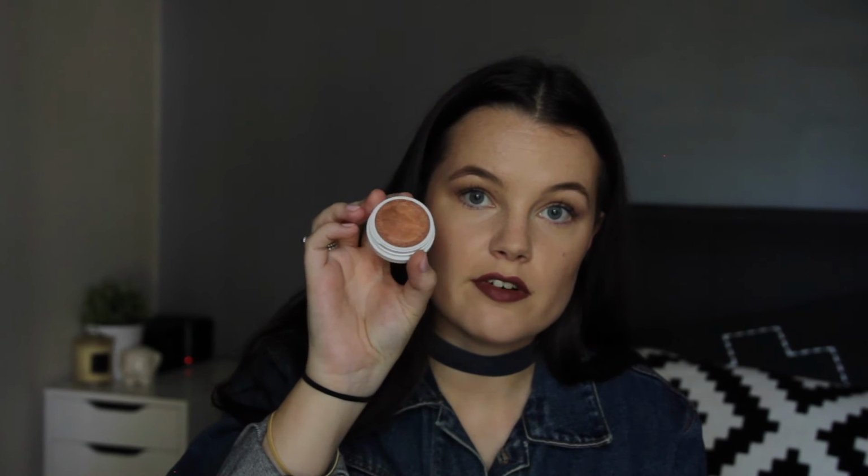And then I've also got Electric Slide, which is a really nice everyday gold. It's really nice to just sweep on the lids and off you go and you're done. So it's really beautiful colour. And then we've got Avalon, which is beautiful copper shade. This looks great with blue and green eyes. I love this colour.